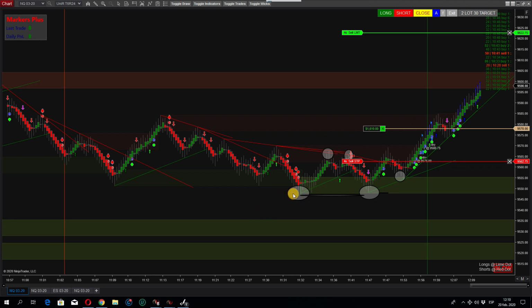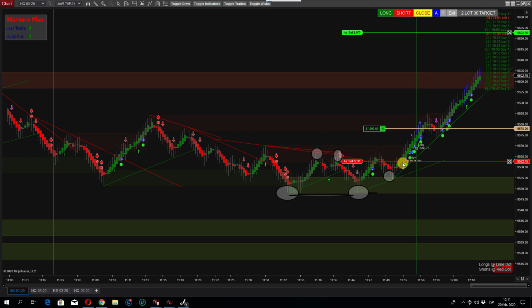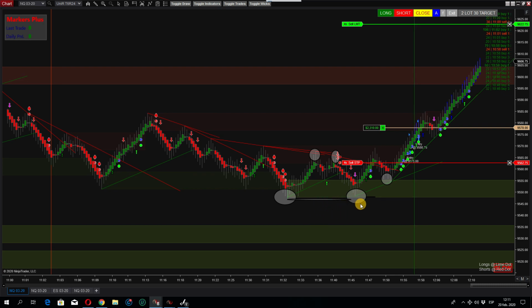So I just wanted to show you this pattern. The market was consolidating in this area, and as you can see, the breakout from this whole zone here. So it's very important to know how to trade these consolidation areas, because the market will try to make you believe that it's going higher or something like that, but in reality it's just bouncing from trend line to trend line, from support and resistance.